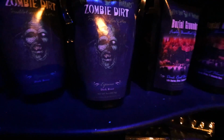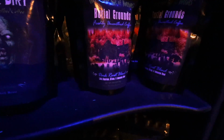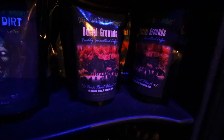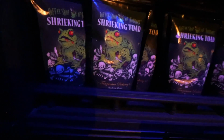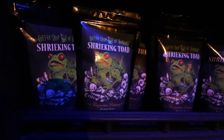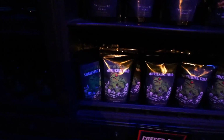You got some spooky coffee in here as well. A Siren Song coffee, toasted coconut, a dark roast, which is Zombie Dirt, Burial Grounds, a dark roast blend, Latin American, African, and Indonesian blend, and a Shrieking Toad, Tanzanian peaberry, a medium roast. Those are some different flavors than what they had before.